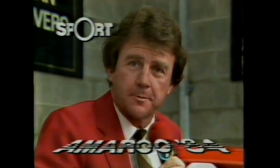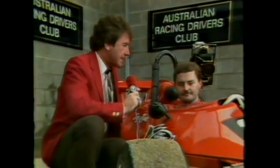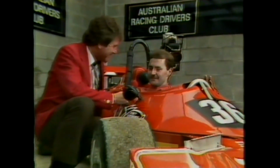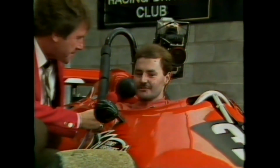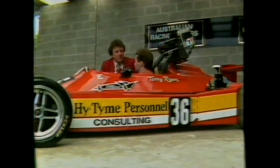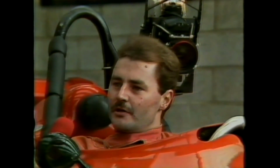Welcome back to Amaroo Park, where we're always looking for new angles to bring you closer to the action. And today we thought we'd attach our race cam camera to a Formula 2 car, namely Terry Ryan's Rawlt RT1. A new experience for you. Certainly is, Gary, yes. I've never had anything like this happen before, but it certainly should look really spectacular. Very spectacular. Tell me about how the camera has affected the car, if at all.